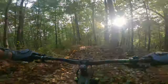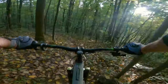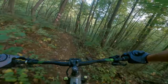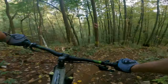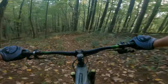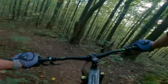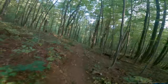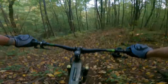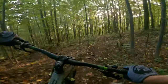Woo-hoo. Good. On the brakes here. Pretty steep. Steepest part of the entire park. All right, real tight bench cut. Don't go off the edge. Let it off here. Fast. Swinging out. Yeah, good. Whew. Still rolling. Got it good.